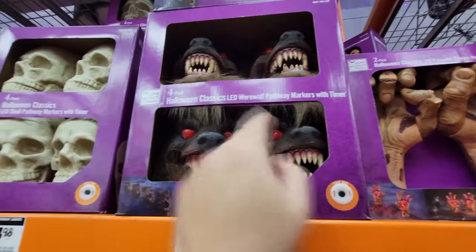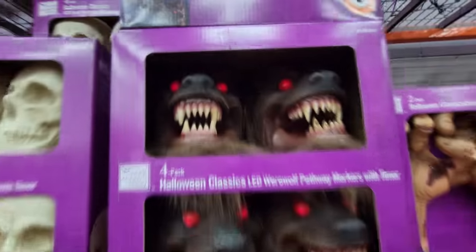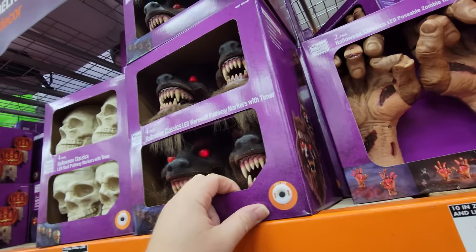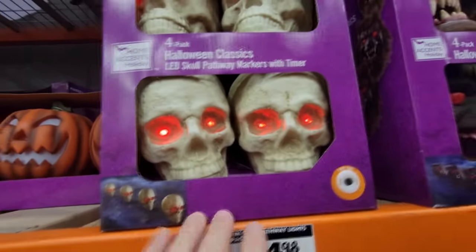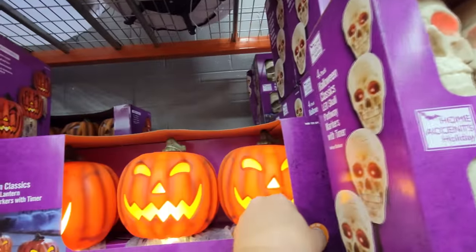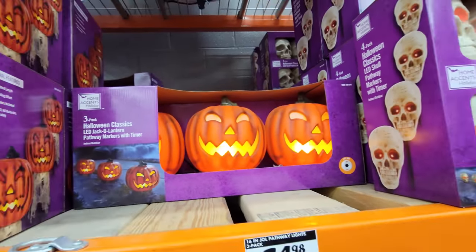I gotta hurry. But look at this. We got the werewolf pathway markers. Look at that. Are they supposed to make sounds? The eyes are lit up, but I don't hear any sounds. Unless it's just because everything else around here is so loud right now. They have the skull pathway lights. Same thing. And then the jack-o'-lantern pathway lights. Yeah, those are awesome. Oh my gosh, I love that so much. I love how they flicker like they're really on fire.